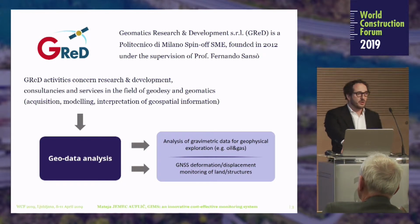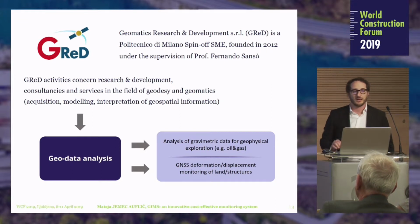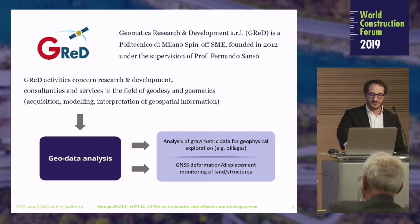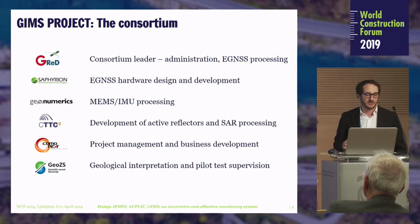I'm from a company called GReD, located in Italy, born in 2012, and we are the main entity of this project. We are making the analysis of the GNSS data and the management of the project. There are also other partners. One is Safran, the producer of the hardware that we are going to use for monitoring with GNSS data. Safran is in Switzerland, and Geonumerics from Catalonia is going to analyze the data from IMU units.